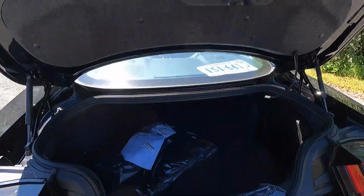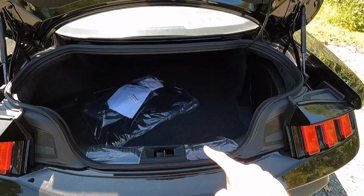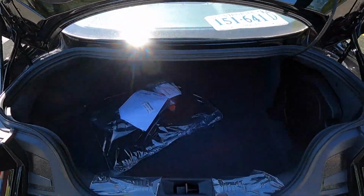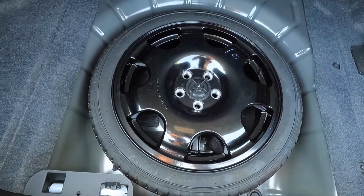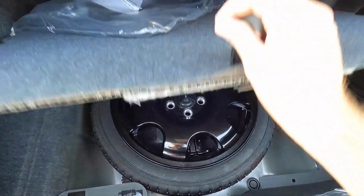Trunk pops open. Good amount of storage space in the trunk, considering, you know what I mean? I have a 2010 Camaro, and this opening is way smaller on my Camaro than it is here on the Mustang. But anyways, coming to the back, here are your standard carpet floor mats. Underneath that, you have your spare tire down in there as well. I do like how you get a spare tire. On my Camaro, you do not get a spare tire.